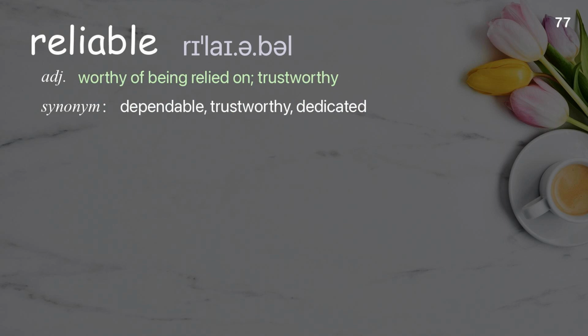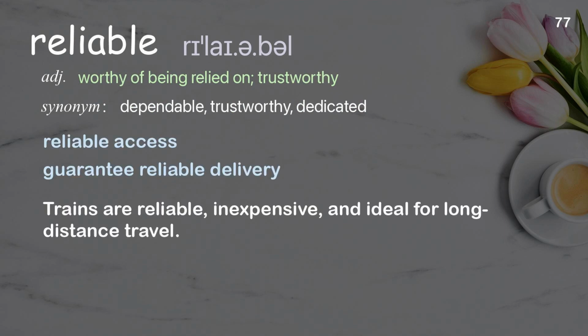Reliable. Worthy of being relied on, trustworthy. Examples: Reliable access. Guarantee reliable delivery. Trains are reliable, inexpensive, and ideal for long-distance travel.